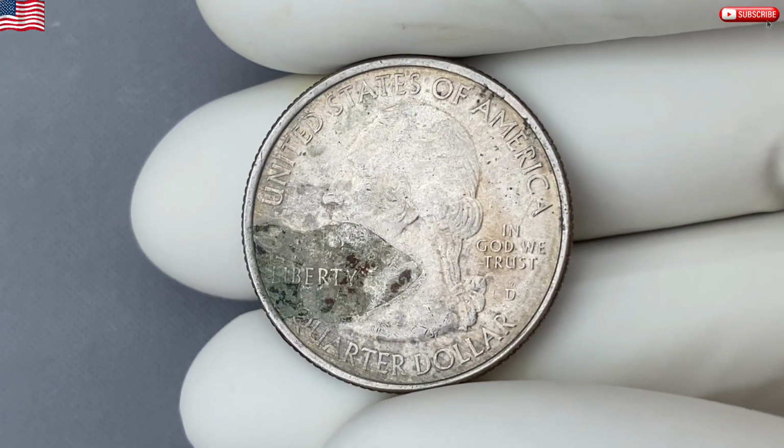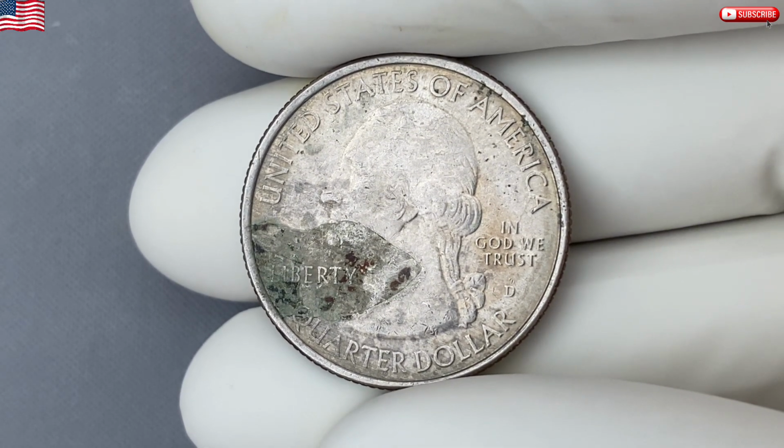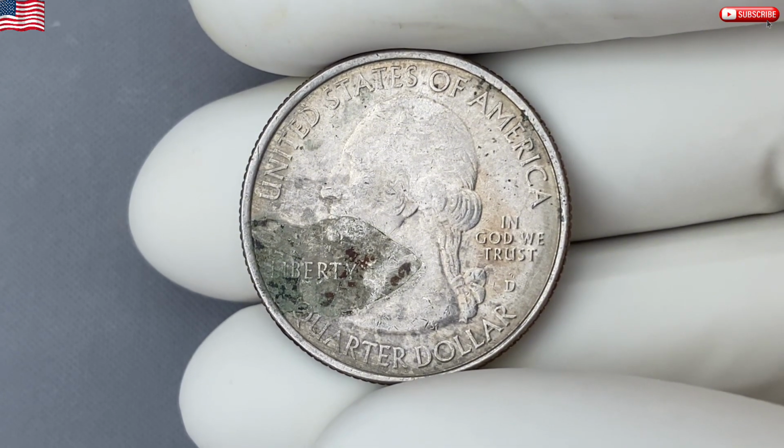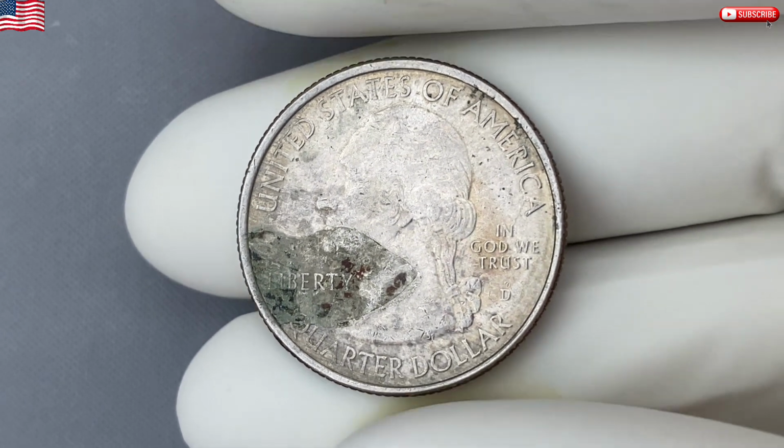Condition matters more than you might think. A Mount Rushmore quarter with a small error and heavy wear might be worth a few dollars to the right person. But that same coin in brilliant uncirculated condition, flawless, untouched, and sharp in every detail, is in an entirely different league. Collectors will pay serious money to own one that's rare and perfectly preserved.